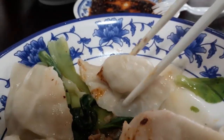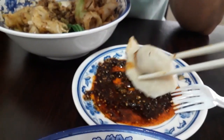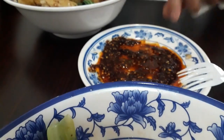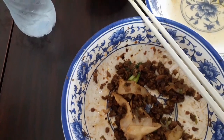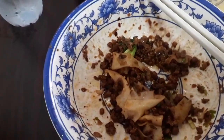Let's dig into this again. Nice chili sauce. Okay, here we go. It's quite a lot of food, so there is a doggy bag for the dumplings. We are taking that with us. And then we're out of here. But the food is quite nice, I must say. It's a lot of food for two people. We're going to finish this quickly, and then we're out of here.